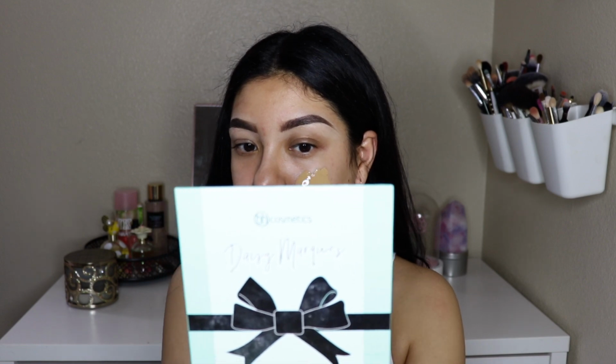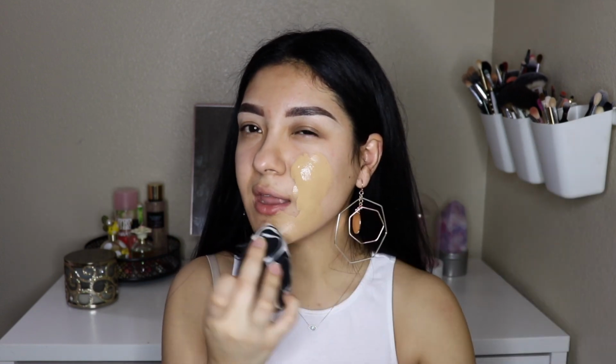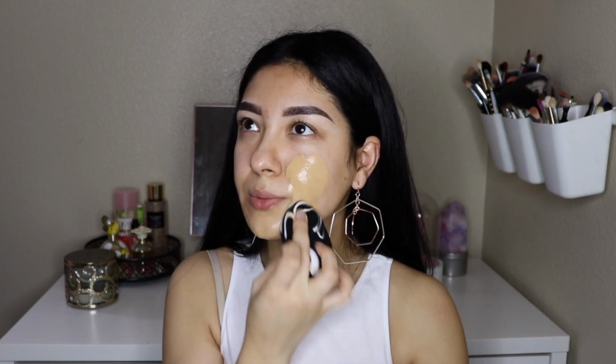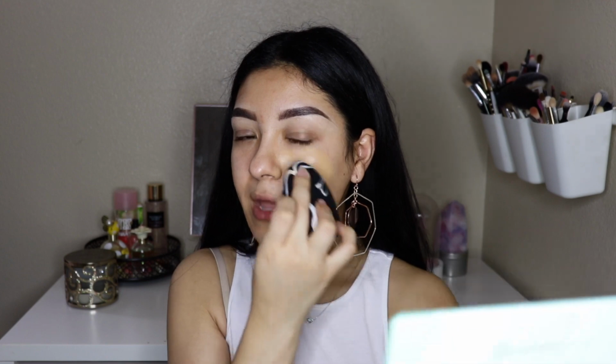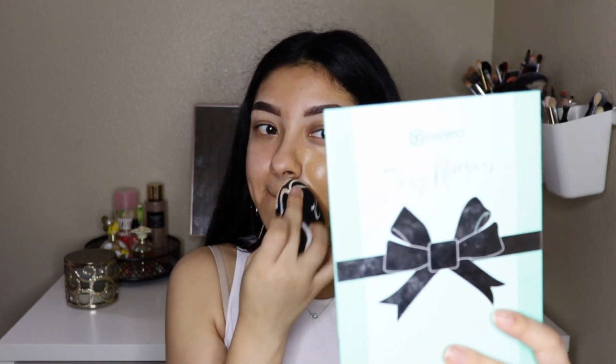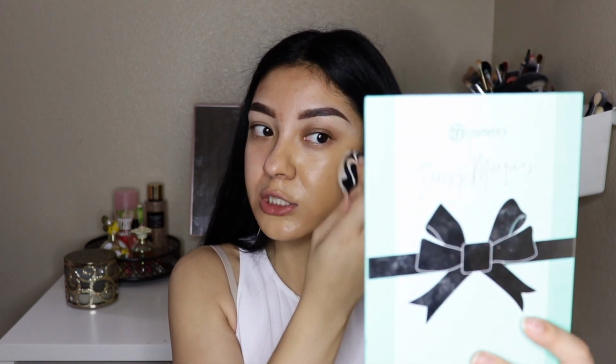This is, like I said, a really good foundation, highly recommended. I don't think they have any new foundations. They only have this one and the Super Stay. The Super Stay I'm not a huge fan of, to be honest. It oxidized on me and I look like an Oompa Loompa throughout the day. Not cute. I look freaking orange.